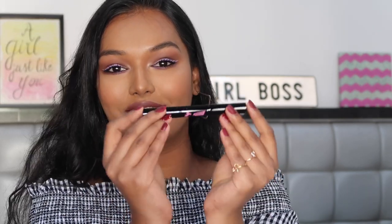It was decent. She tried it and it looked not bad, and not non-volumizing, but then she has amazing lashes, so I don't know how it'll look on me. So yeah, this has two sides, very interesting. One's a black and one's a purple. I'm very excited. This is the most exciting thing in this haul for me.